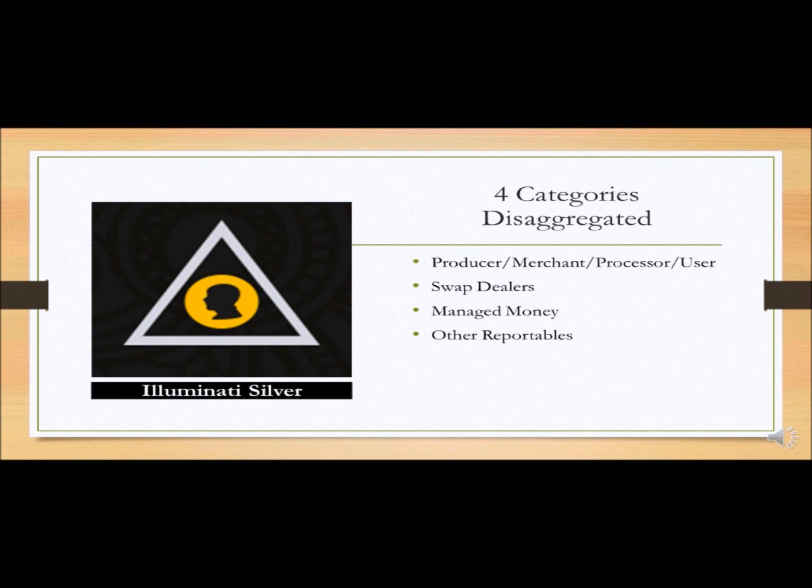3. Money manager. For the purpose of this report, this is a registered commodity trading advisor, CTA, or a registered pool operator, CPO, or an unregistered fund identified by the CFTC. These traders are engaged in managing and conducting organized futures trading on behalf of clients. Please note, on behalf of clients.